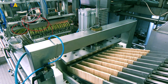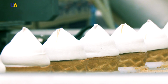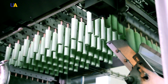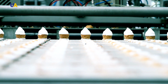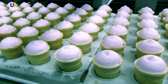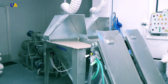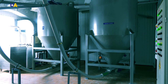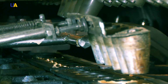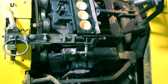The company produces various types of ice cream. For example, ice cream can be put in waffle cups, on a stick, made with and without glaze, and there is even ice cream yogurt. Each of these types of ice cream is produced on a separate conveyor line. For the popular ice cream in a cup, first a wafer cup itself is baked. After baking, a special knife cuts off excess parts, giving the cup equal edges.